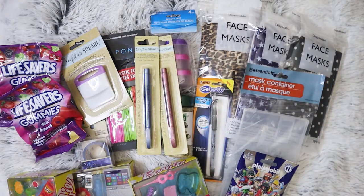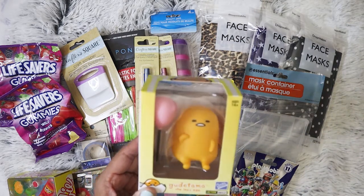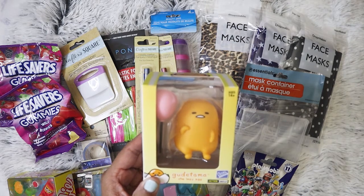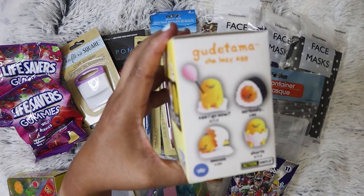And that's it, but I'm gonna throw this in because even though it's not Dollar Tree, Five Below is close to the Dollar Tree that I went to the other day. Like I said, I had to take my nieces to a Five Below today, so I picked this up because I love Gudetama, the lazy egg, and he's just so cute. Look at him. He's got a little balloon. It says right there.